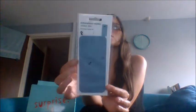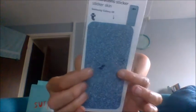Next item we have is a Samsung Galaxy S8 sticker skin. This is just blue, excuse the marks on there, but it is just blue glitter. And it goes to a Samsung Galaxy S8, which I don't have, unfortunately. I don't have a Samsung. But it would look cute.